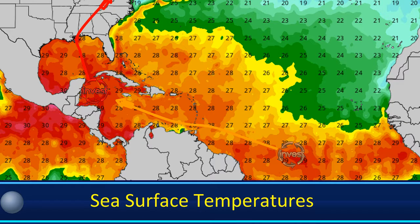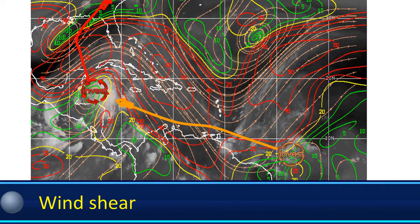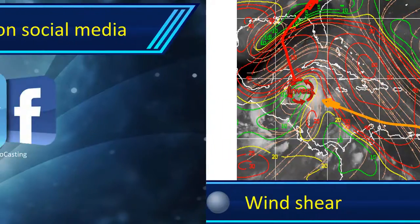Alright, getting into sea surface temperatures, those are really nothing to worry about for either invest, so that's not something we're really going to go over. Wind shear, you can see that's really just looking bad for those invests in their paths. The first invest, though, has been maintaining, staying out of that wind shear, and the conditions are still favorable for gradual development of this system.